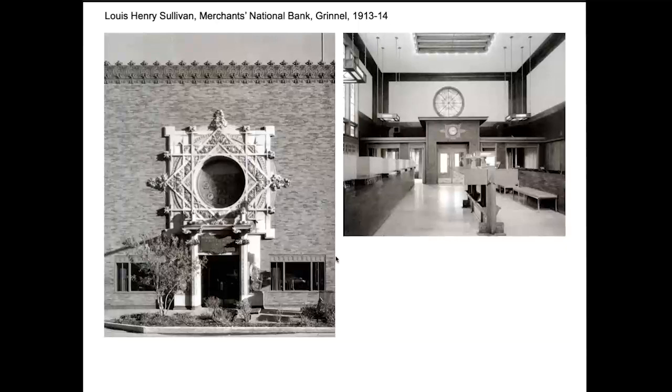The continuous space of the interior is illuminated by regular stained glass windows, while Sullivan also designed a monumental decorative frame for the circular window on the main facade.